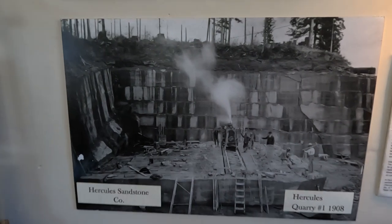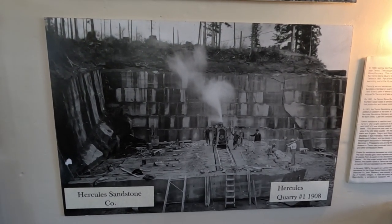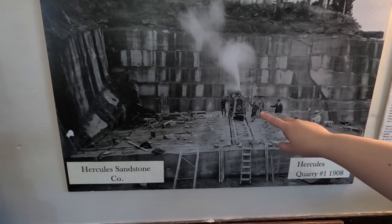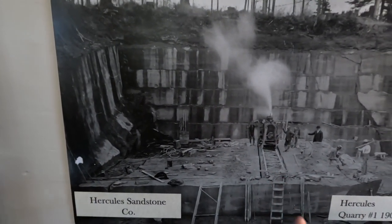So here's the Hercules Sandstone Quarry. 1908. Is this the channeling machine? Yeah, so this is the channeling machine in the Hercules quarry.